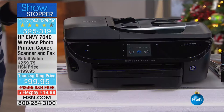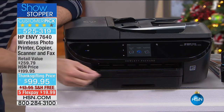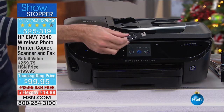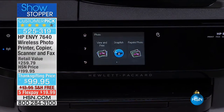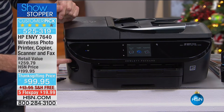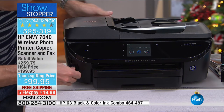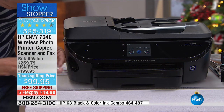This has a photo kiosk. Not only can you pop in a micro SD card, an SD card, you can also take a USB. So USB or SD card, look at right in the side over here, you can pop either one of those in. This becomes a print kiosk. I'll just give you a quick example. I'm gonna pop in the USB. Oops, I think I have it upside down.